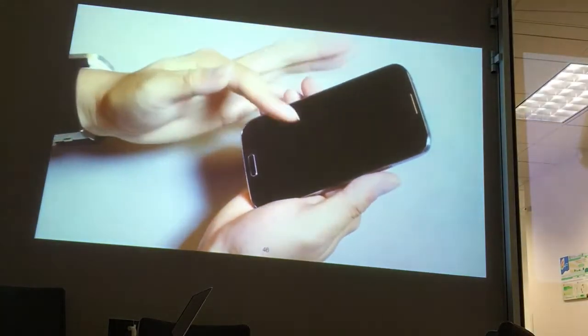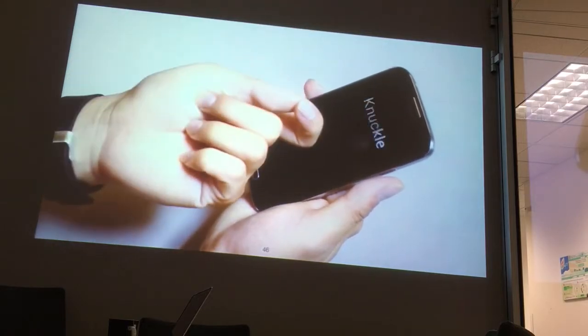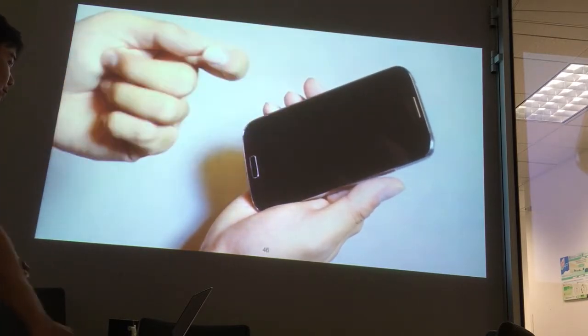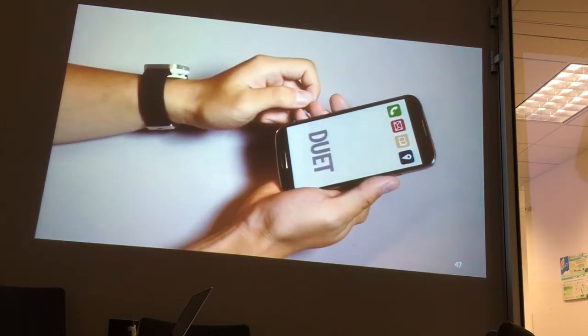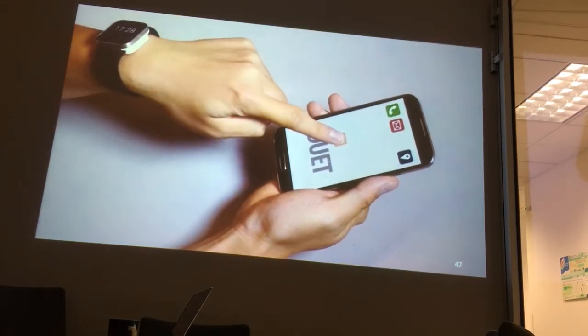We can also detect different hand parts, such as using the pad, the side, or the knuckle of the finger to touch the screen by looking at the watch orientation together with the touch events on the phone. And so we can do something like using the knuckle to move the apps around, and using a normal finger pad to open an app.